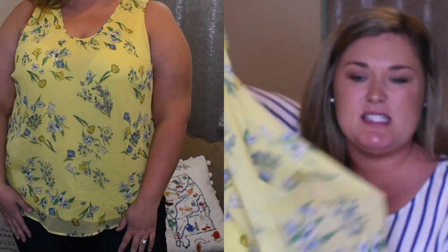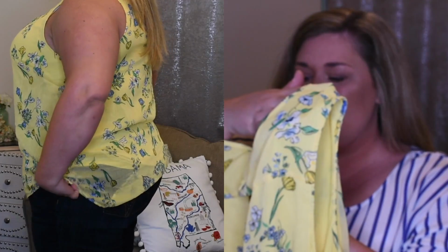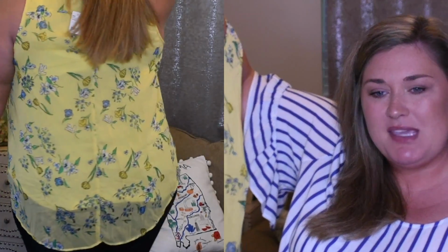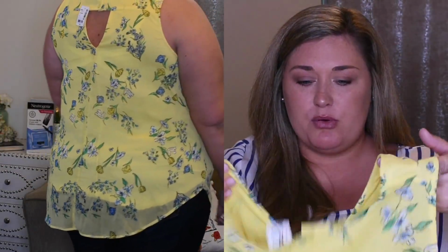This top is such a pretty color. It's this beautiful yellow floral. It's got an undershirt with this sheer part on the top. I do like it. It screams spring to me. This is from the brand DC Jeans. I don't know if it's actually me. It's pretty, and I think that this yellow tone is a really pretty color.